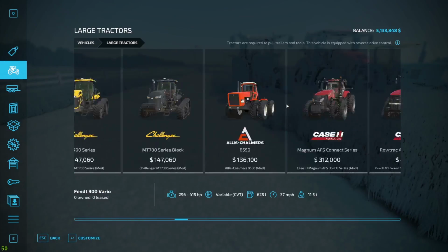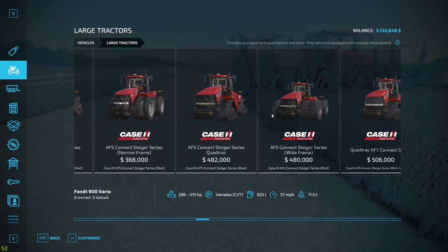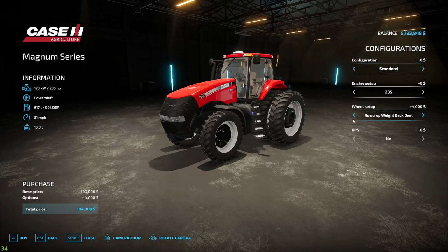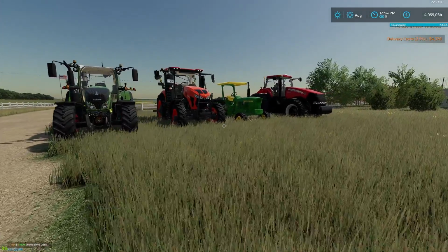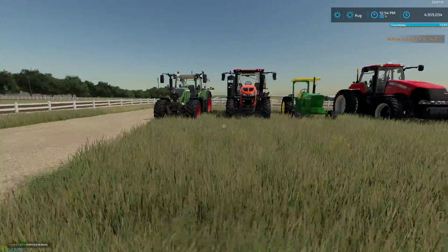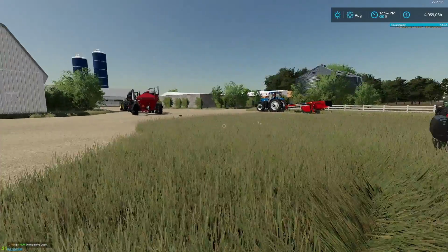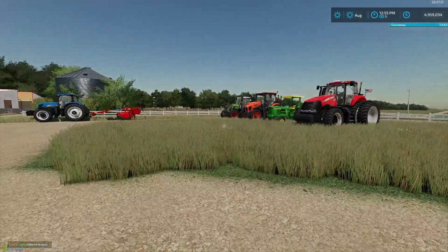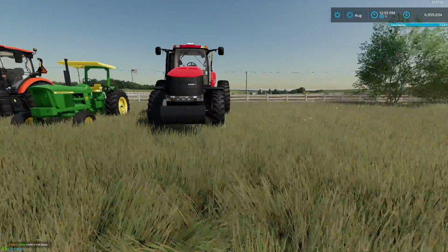So it's looking like our farm build might have just moved up to the $5 million range because these tractors are pretty expensive. Let's see here. Let's get that, and with 340 GPS and our front weight, under 70 grand. That's not bad. So, looks like we got our lineup. Kubota, Fendt, 2 John Deeres, New Holland and a Case. I think that's a lot more balanced than we have been in previous times.